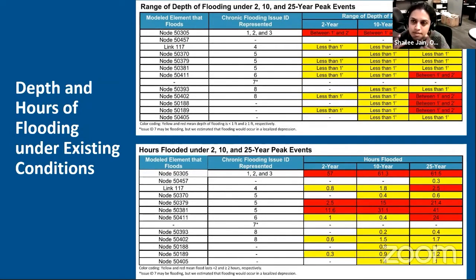So all that water that's basically getting ponded at locations 1, 2, and 3 would get pushed down to locations 4 through 8. And so that's the reason that we had to look at a much larger solution. So these are, I think, the main takeaways from these couple of slides, Russ.